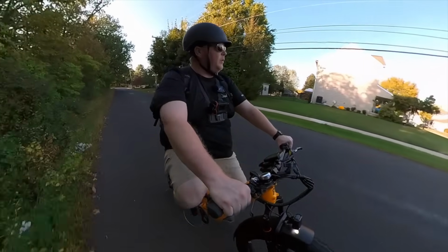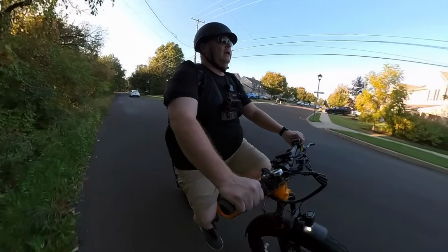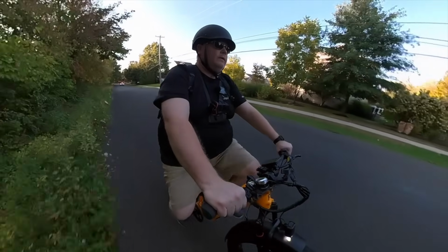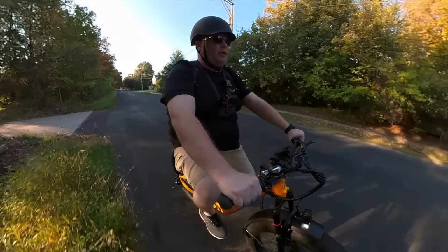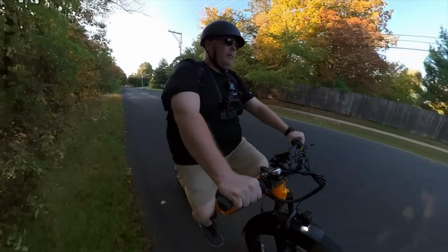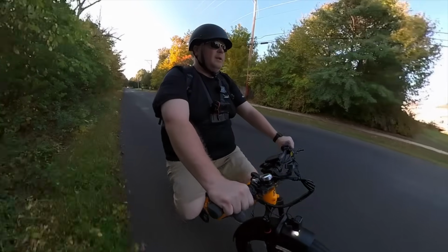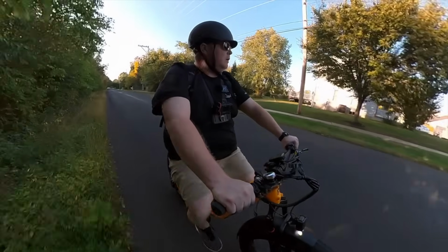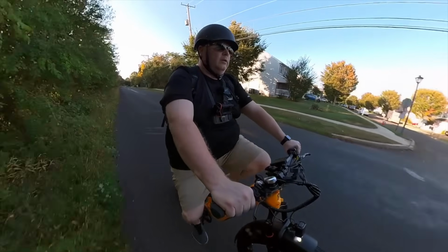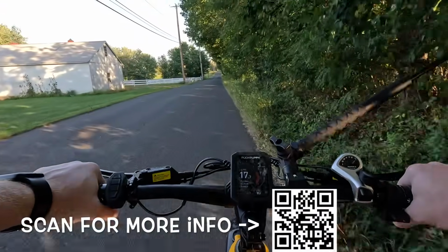So most of the time on this bike, I feel very comfortable riding in pedal assist level 3. That keeps me somewhere between 18 and 20 miles an hour. If you're climbing up a hill, it might lower you down to 15, 14, in which case you could always pop it up to pedal assist 4, pedal assist 5 for that particular hill. But all in all, this is a pretty great electric bike.